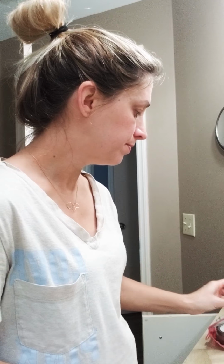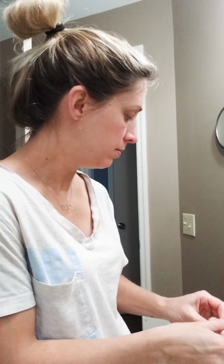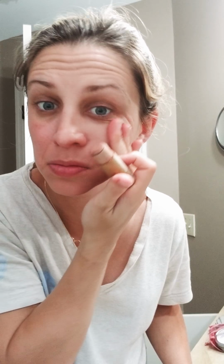And then I have a little bit of the cheek and lip stain of the Cafe Latte that I'm just going to put up here. I'm not even putting it on my cheeks. I'm putting it on my upper cheekbone to use as a bronzer, just to give my face a little dimension, because I'm looking really flat right now.